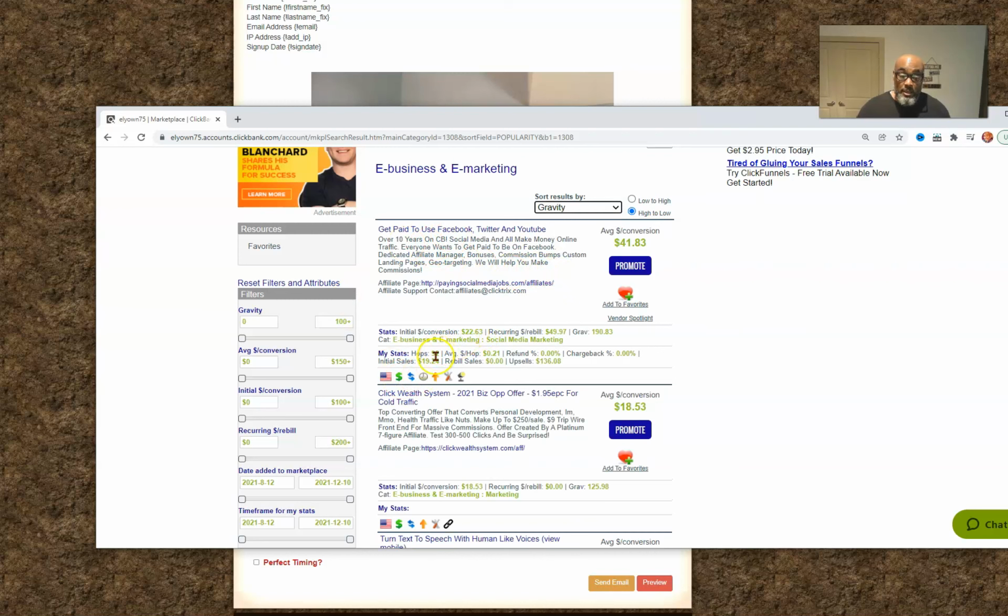As you can see, here's my numbers, initial sales. Yeah, I think these are my stats. I had 92 hops, 21 cents per hop. Initial sale was $19.24, and upsell was $136. Basically, that was one sale. Imagine if I got multiples. Matter of fact, I should run the same thing again, but I'm gonna do a different email swipe.